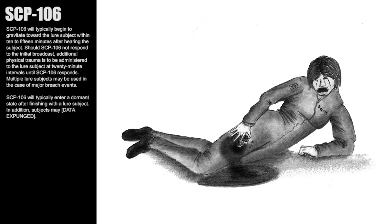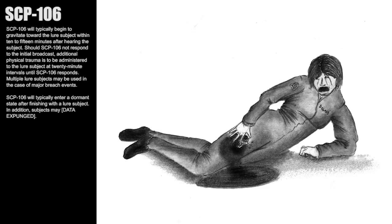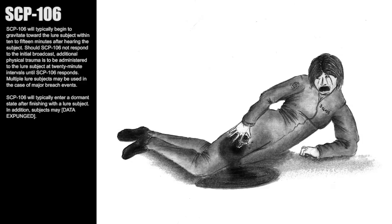SCP-106 will typically begin to gravitate towards the lure subject within 10 to 15 minutes after hearing the subject. Should SCP-106 not respond to the initial broadcast, additional physical trauma is to be administered to the lure subject at 20-minute intervals until SCP-106 responds. Multiple lure subjects may be used in the case of major breach events. SCP-106 will typically enter a dormant state after finishing with a lure subject.